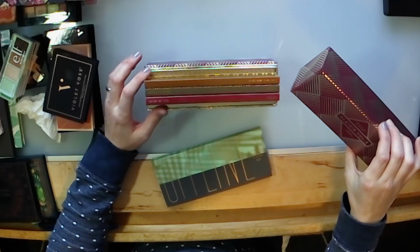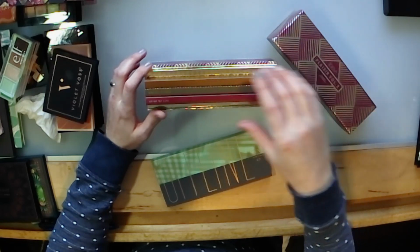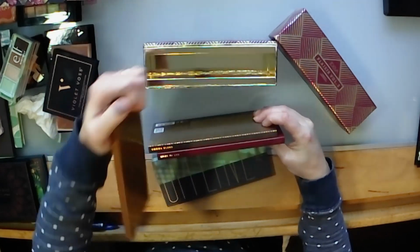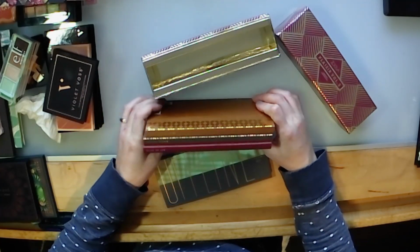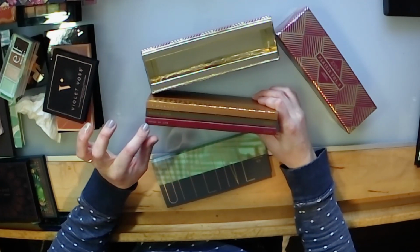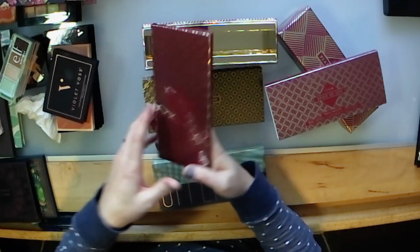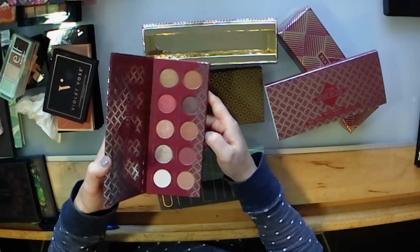But this is the Placer Volume 2 from Zoeva. This is one of their bundle kits. And this came with the Caramel Melange, the Cocoa Blend, and the Spice of Life palette. So this is the Spice of Life palette.